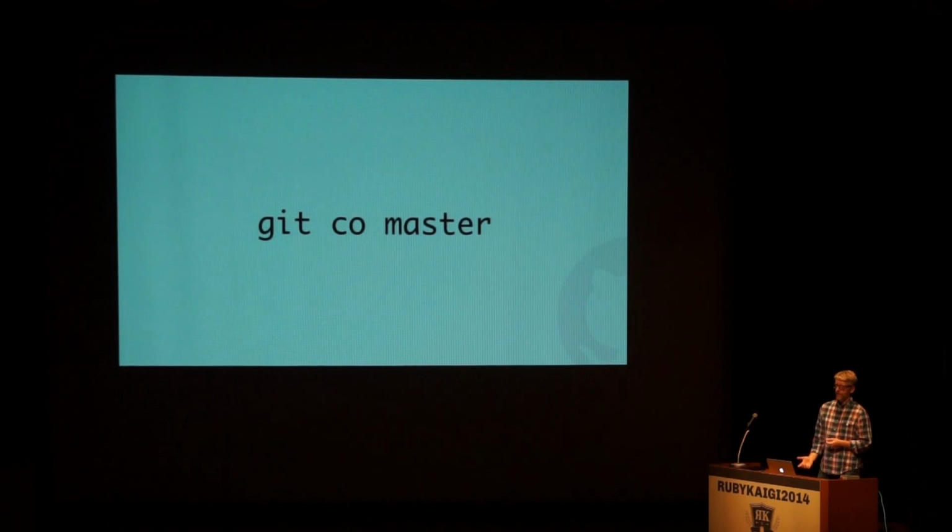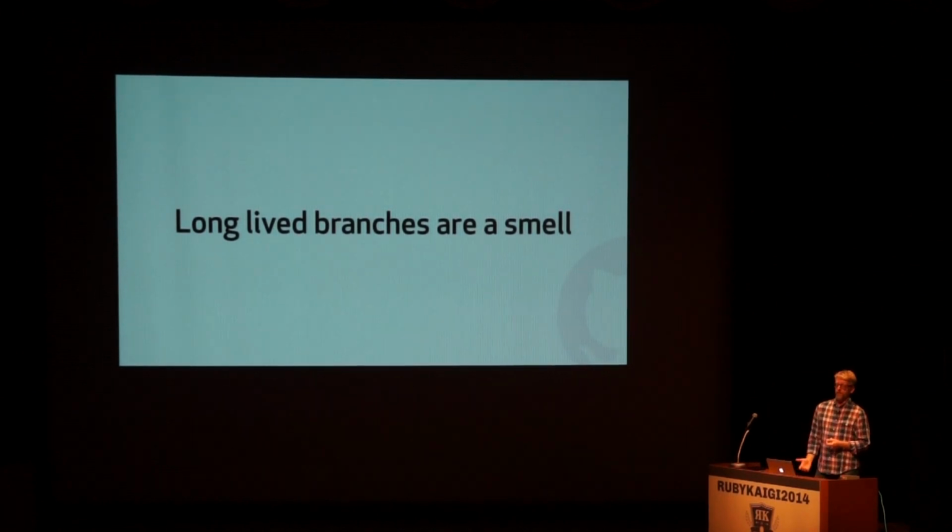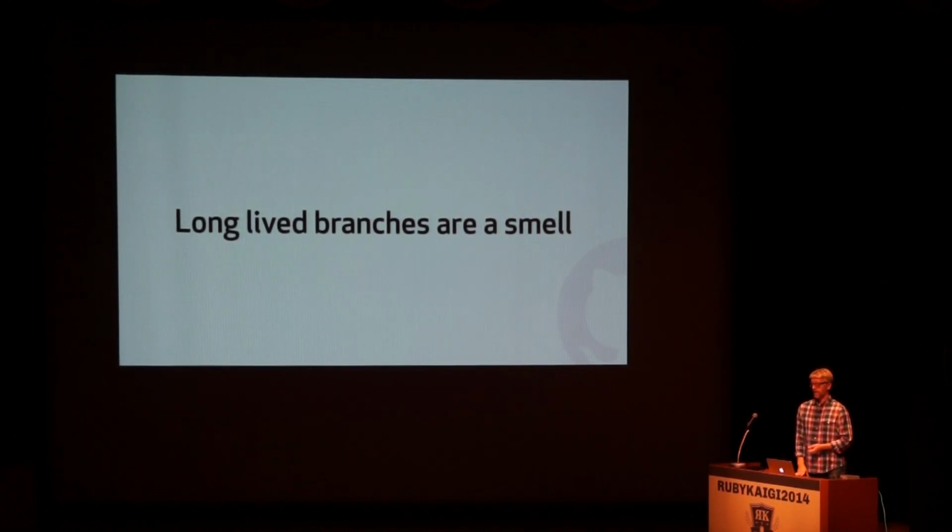So with continuous delivery, master should always be deployable. I think the inverse of that, which often goes along with continuous delivery, at least from what I've seen, is that long-lived branches are usually a smell. I wouldn't say all the time, but if you're in a continuous delivery environment, you really shouldn't need a lot of long-lived branches, at least for the type of rapid web application development life cycles that I'm talking about.